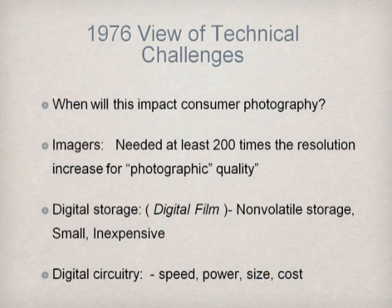Clearly, the imagers needed to be worked on. Kodak very aggressively went after imagers. Kodak, even to this day, is still the world's leader in CCD imaging.